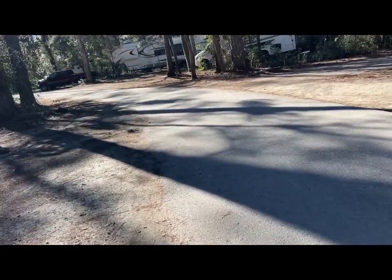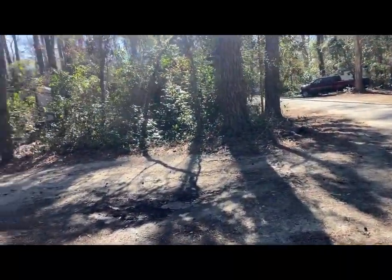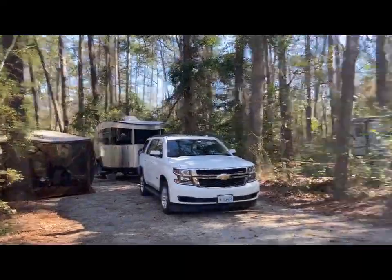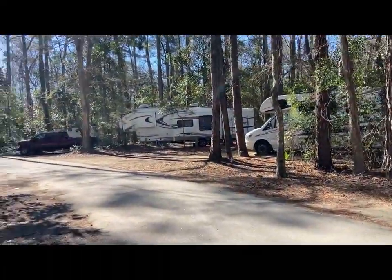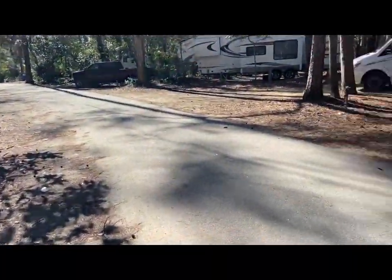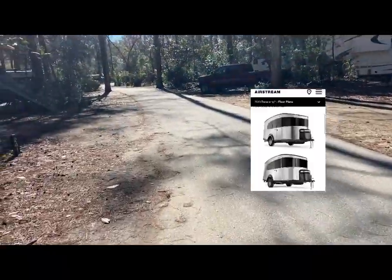This camper's pretty cool, this one over here. It's almost like an Airstream type of thing. Just check that out on the web, see what kind of camper that is.